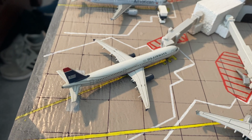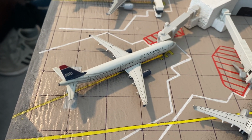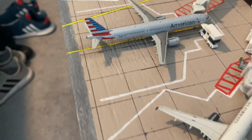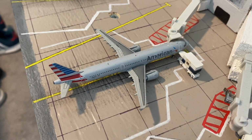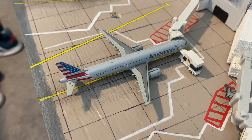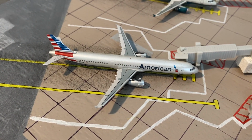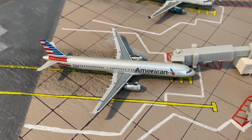Next is a US Airways A321. I'm just using it as the US Airways Retro. This one's going to be going to Charlotte. An American Airlines A321 will be making its way down to Cancun. An American A321 will be making its way down to Montego Bay.